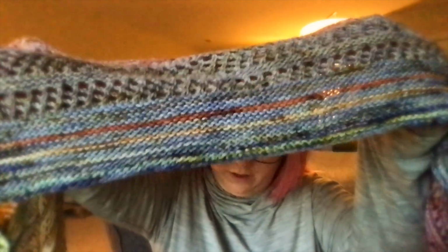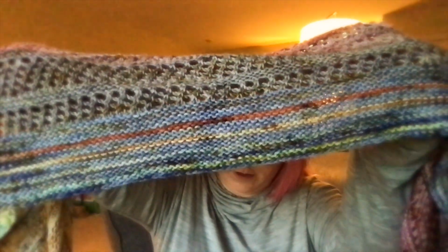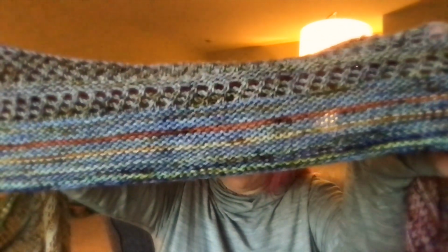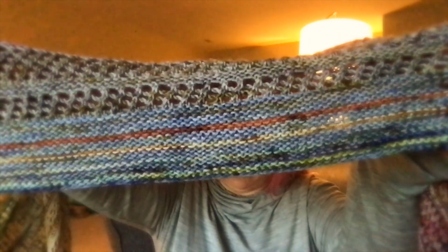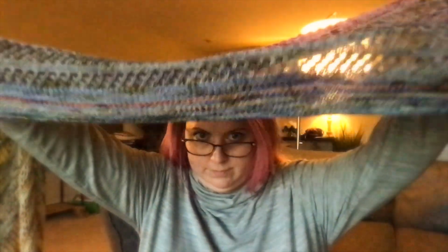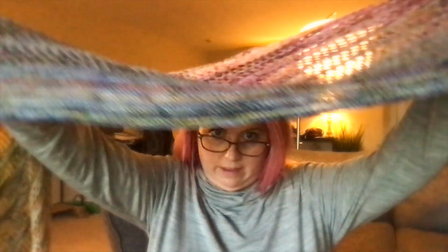I did mention that I thought I'd have to go stash diving for some minis. I decided not to do that, and what I did was the last mini wasn't going to be quite enough, so I striped it with scraps from the previous stripes. It's a little bit shorter than the pattern calls for, but I think it came out nice. I really like how that looks. And it really kind of blends in, I think. So anyway, that is my Paris Toujours, and I love it. I wear it all the time.